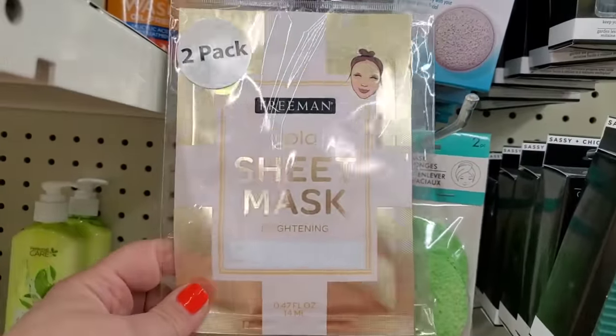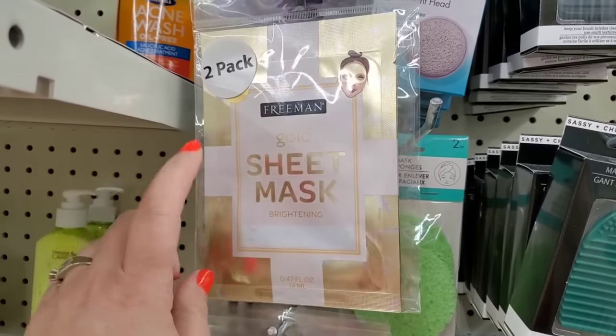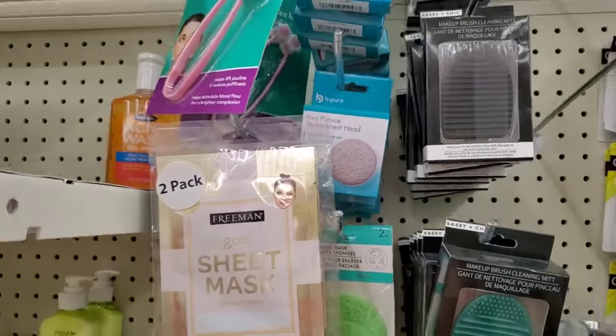And now we're finally seeing the gold sheet mask. I think in my area we found the silver one, but this did come in silver, rose gold, and gold. And this one is brightening. Again, it's a two pack. I am so happy when I see that.